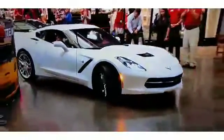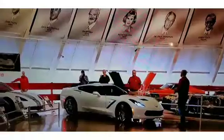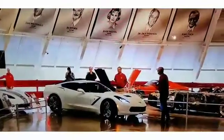It's very much a bittersweet ending because the car has been so wildly successful. Every year it's won all kinds of awards. The Stingray won awards, the Grand Sport, the Z06, the ZR1. And to see this thing that has been so wildly successful and so wildly received by our customers and by every aspect of people around the world.